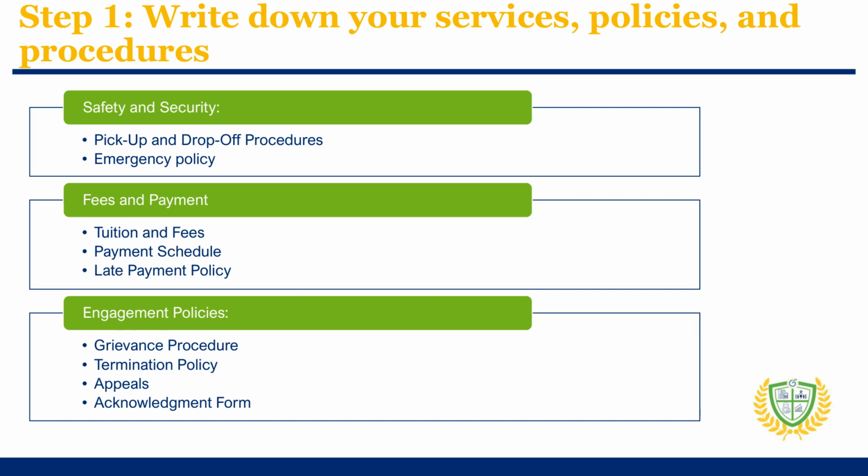Clearly outline the fees for your child care services, including any additional charges for special programs or events. Payment schedule. Specify the payment frequency and accepted payment methods. Late payment policy. Detail your policy for late payments, including any penalties or late fees.